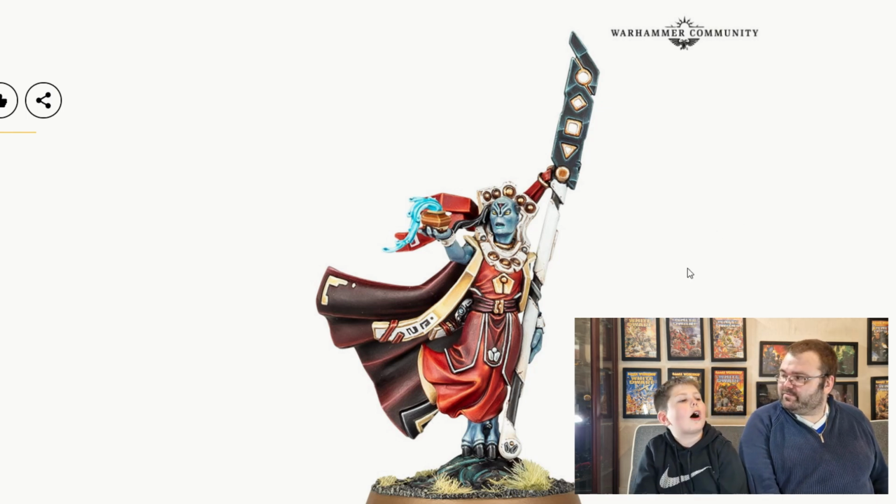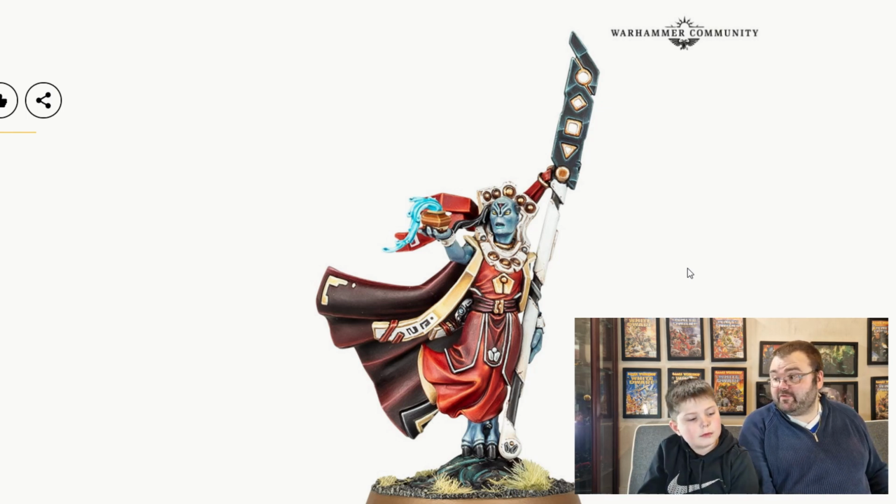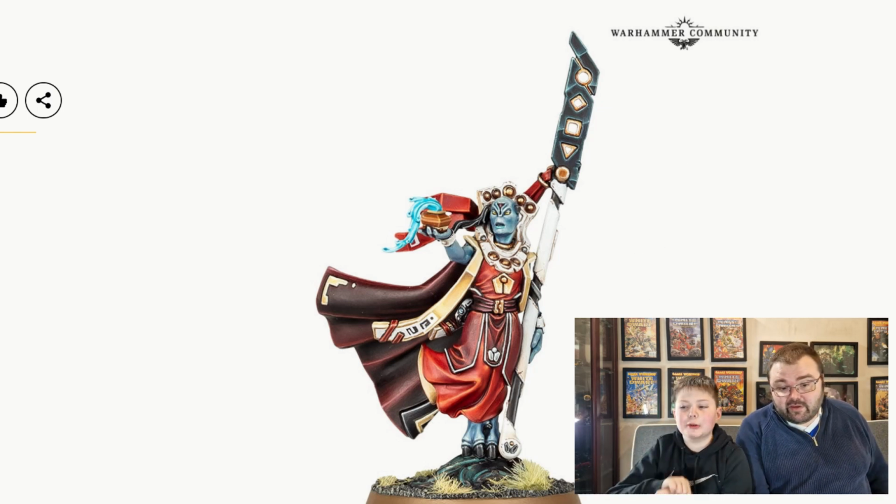How do we know Avatar isn't based off Tau? Well, maybe they did rip it off. The Tau did come first, so Games Workshop could sue? Yeah, they absolutely could do. They're going to court right now.